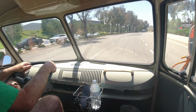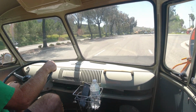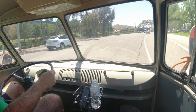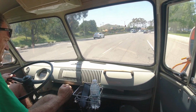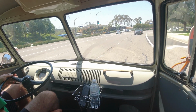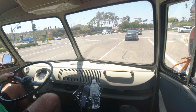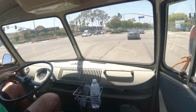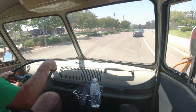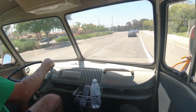So anyway, right here again, I've got it in third. You can see I just dropped it into third, and I'm going to let her cruise. I'm just going to stay in third for a while. Might have dropped it back into fourth or second. I'm looking second, I think, because I'm slowing down. I'm just keeping the RPMs up, let it cool, keep low stress, stay in third, go nice and slow, 35 miles an hour, doesn't matter.